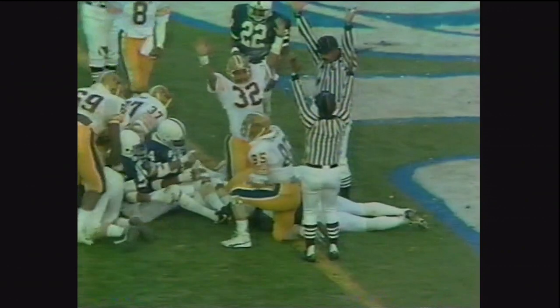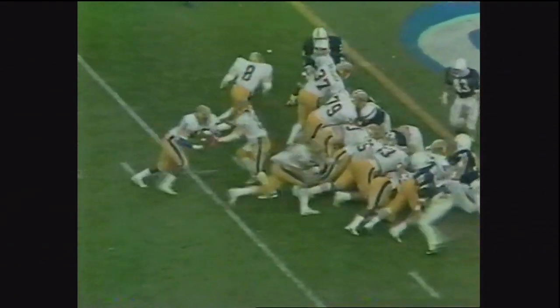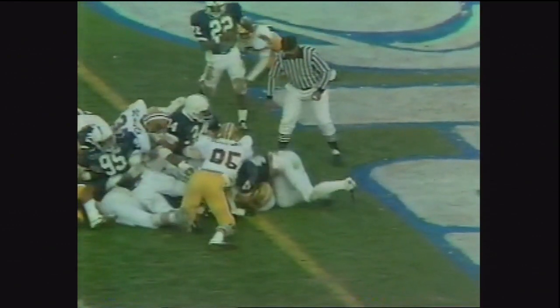Touchdown, Darnell Stone. Darnell Stone, junior from West Elizabeth, PA, with the 2-yard touchdown run. Pitt scores their 4th touchdown of the game, their 1st of the second half. And they now lead 30-11. Just wedge blocking. Stone just dives up and over, gets the ball past the plane to the goal line.